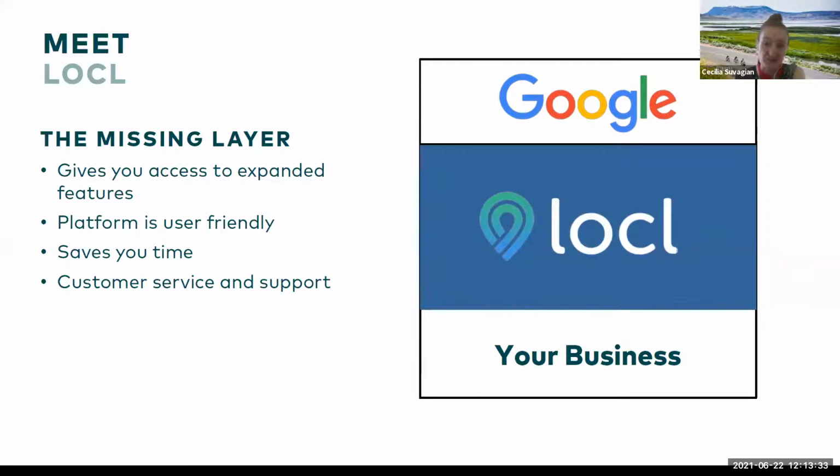So meet Locl. We consider them to be the missing layer in this cake, or the missing piece in this puzzle. And I have to give a shout out where a shout out is due. We first became aware of Locl and how awesome it was by our regional partners, Travel Portland. So if any of y'all Travel Portlanders are on this call, thank you.